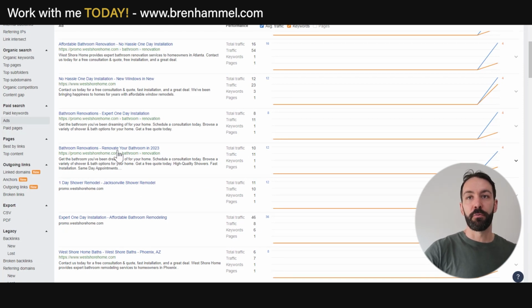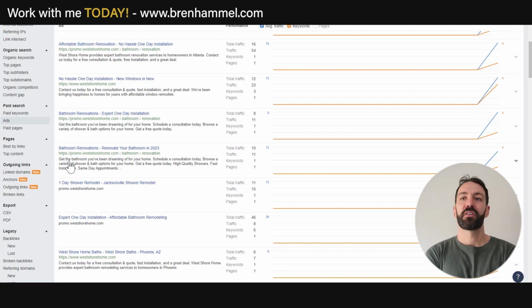Bathroom renovations, renovate your bathroom in 2023. So put the time element there. Get the bathroom you've been dreaming of. Every damn person says that in kitchens, and it's just everywhere. It works. It's average, right? It's not great, but it's average. Get the kitchen you've been dreaming of, blah, blah, blah. It's not great. Schedule a consultation, that's a call to action.